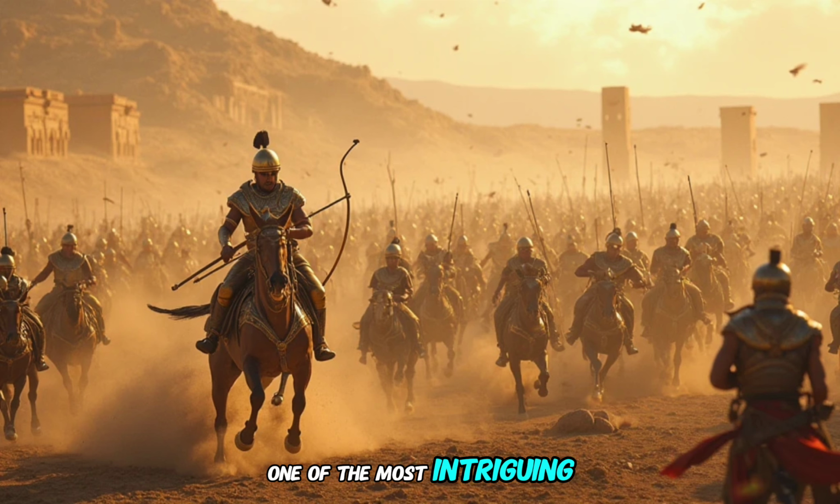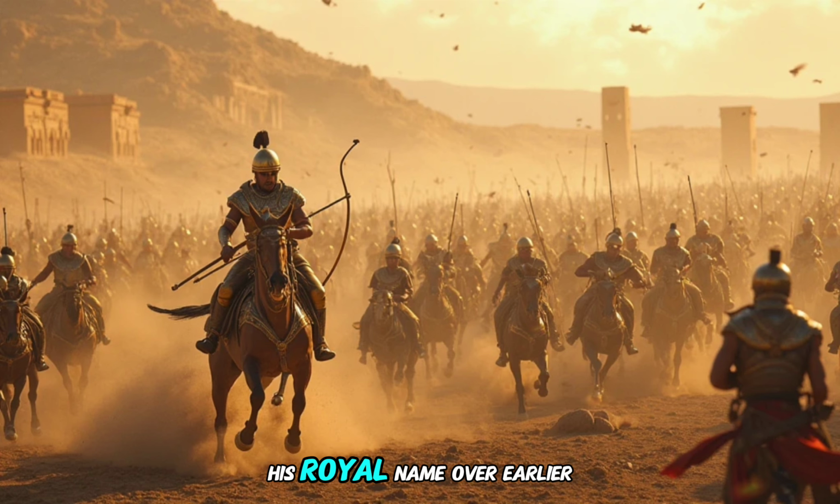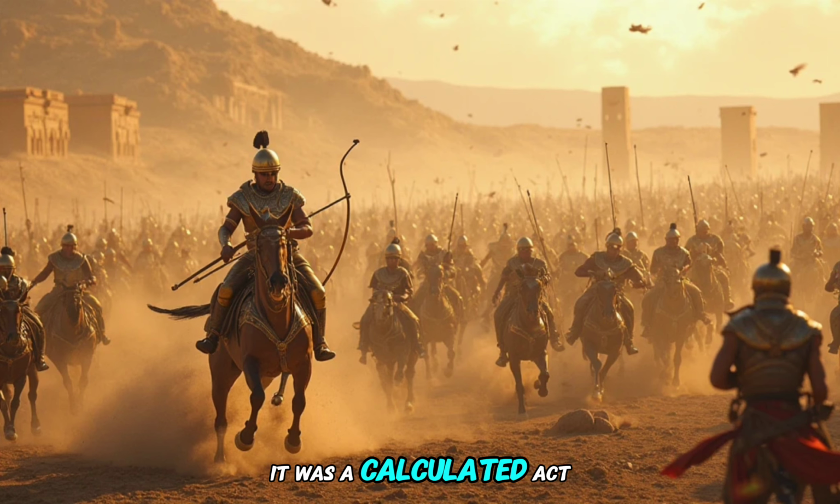One of the most intriguing aspects of Ramses' reign was his practice of claiming older monuments. He frequently inscribed his cartouche, his royal name, over earlier inscriptions left by previous rulers. This was no mere display of arrogance. It was a calculated act of historical revisionism.